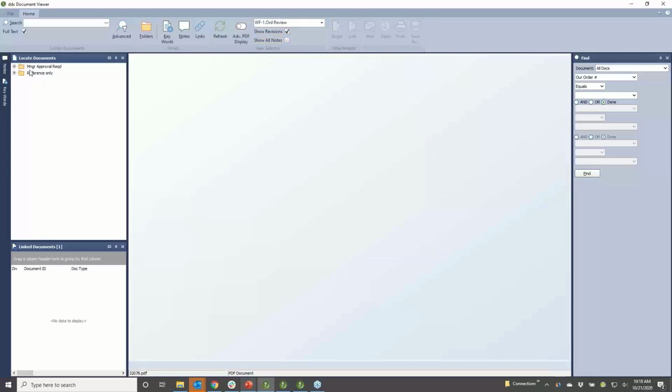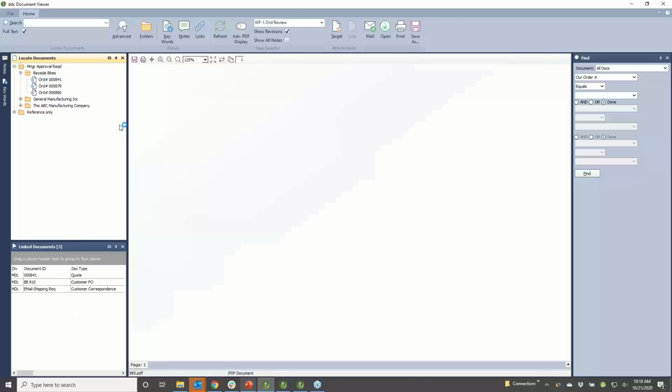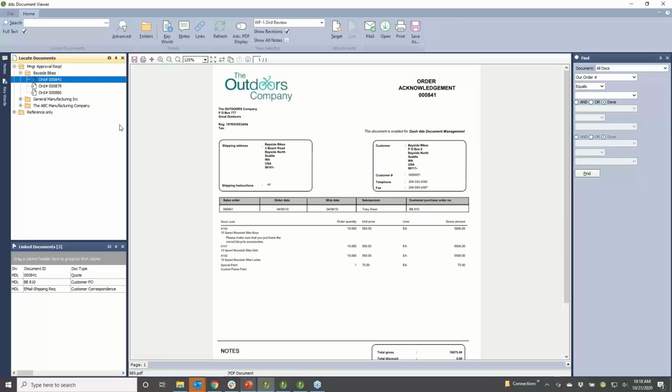And when I select that view, my display at the left changes a little bit to show me the documents that are awaiting approval by the manager. And I can just drill down to the ones that I want there.